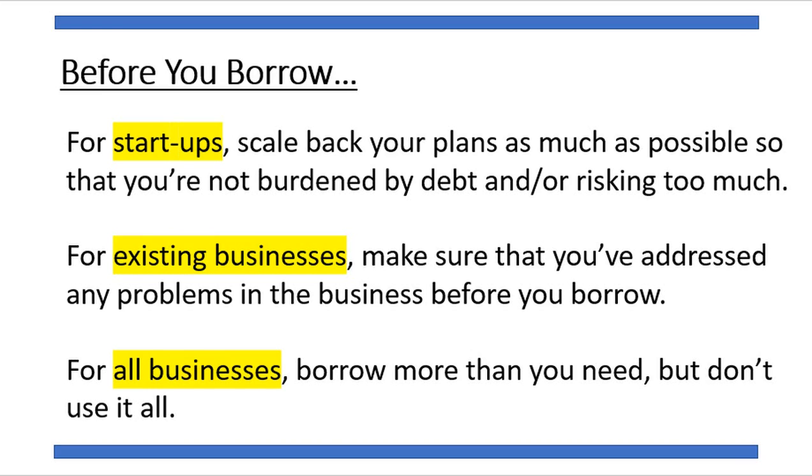For existing businesses, make sure that whatever is going on in the business, if it's a problem, is fixed before you borrow the money. The money isn't going to cure the problem, the money is just going to postpone dealing with it, perhaps. For all businesses, I'm recommending that you borrow more than you need but don't use it all. And as a final caveat, banks don't like to lend to people that need money, so borrow long before you actually really need it.